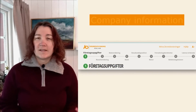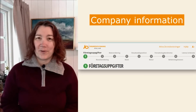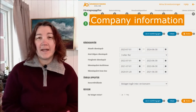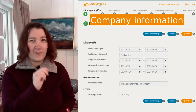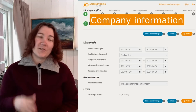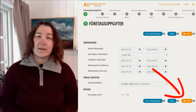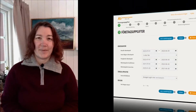So the first step is to fill in your company information. That will also be pre-filled. Here you add how many financial years you have had, and the e-service will fill in how many there should be. And if this is your first year, then there is just one year to add here. And then you click on Prove. That's the orange button there down to the right.